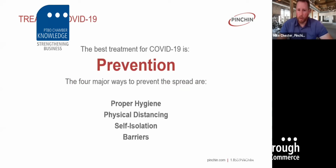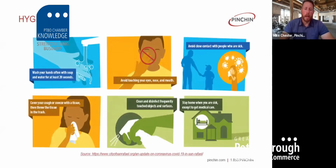So what's the best treatment for COVID? The prevention way. So really the 4 biggies are proper hygiene, physical distancing, self-isolation, and barriers. And I think we need to stress this still. The hygiene part is obviously washing your hands for 20 seconds or longer. And really important is to avoid touching your nose and your mouth and your eyes, avoiding contact with those people that presumably are getting symptoms, covering your mouth or your nose when you sneeze, and cleaning and disinfecting properly those objects.